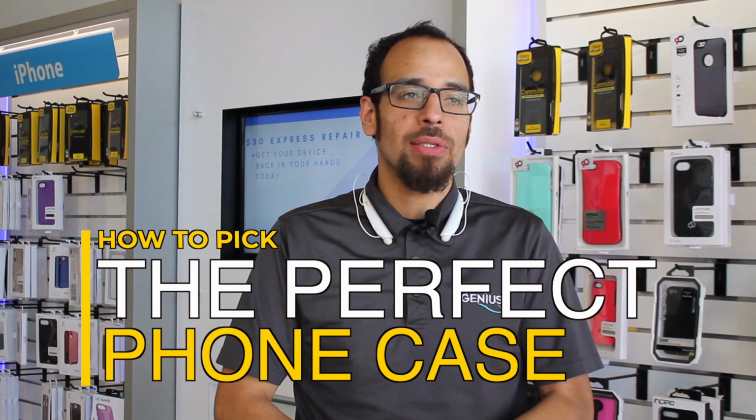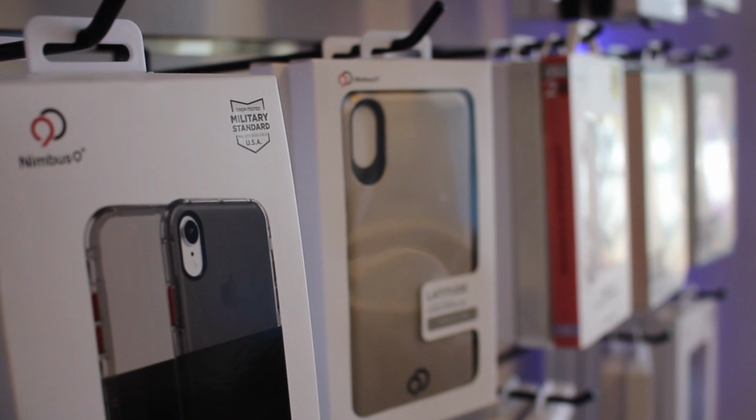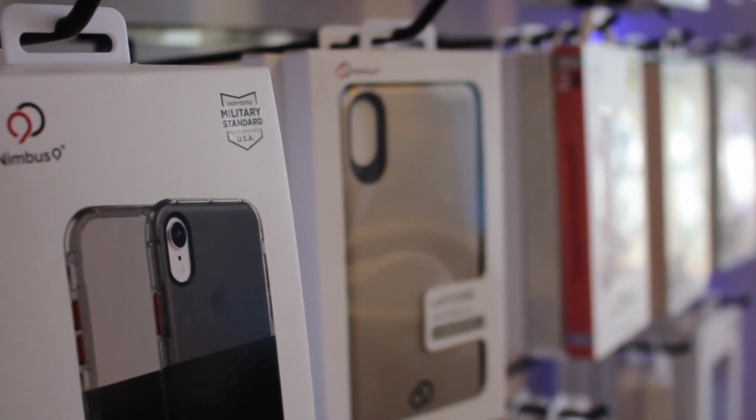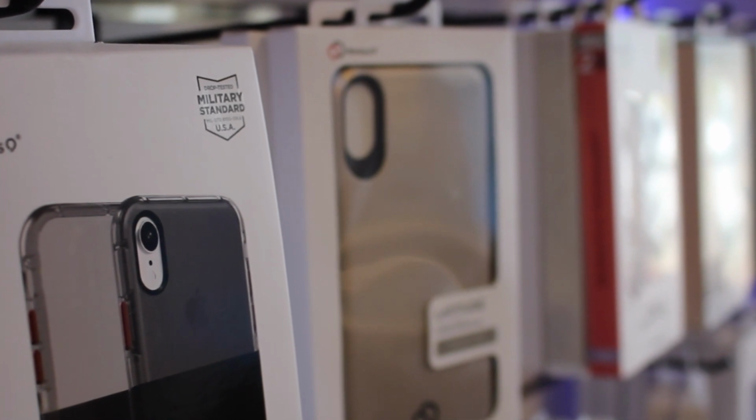And today I want to discuss with you a couple key points about what makes a good case. So first and foremost, you want to find a case that offers some great impact protection. Now here at Genius Phone Repair, we actually offer military-grade cases that are specifically designed just to protect your phone. So if you have the ultimate fall to the ground, your phone's going to survive that a lot better than, say, anything else would really.